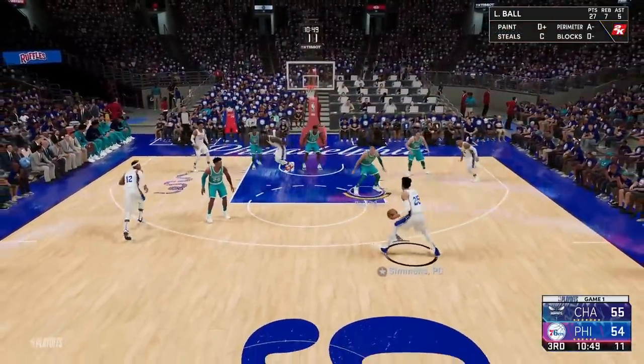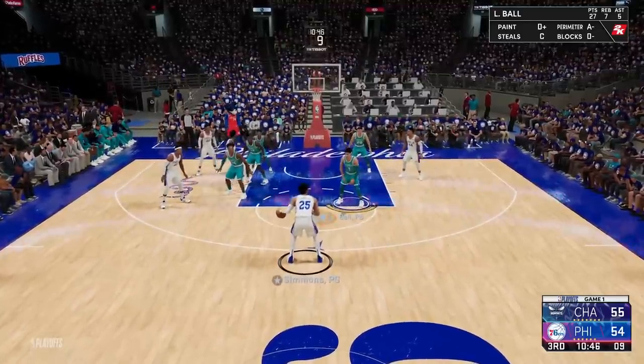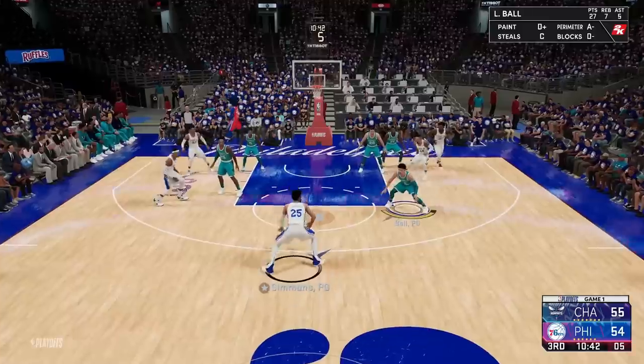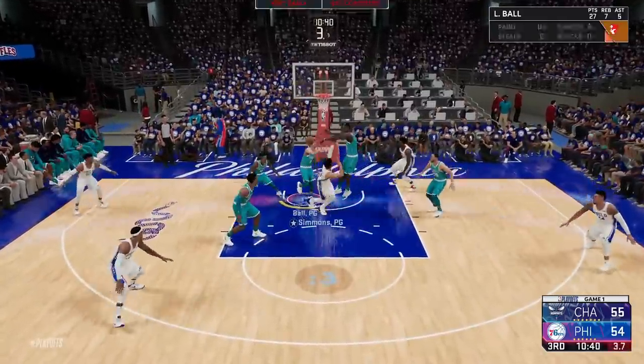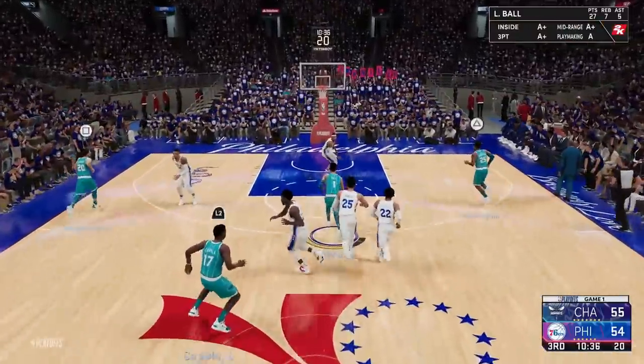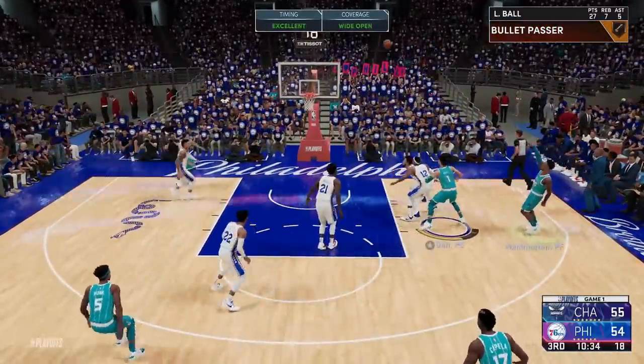Simmons for 3. Oh, wait. He's never going to shoot a 3. He's a coward. Shoot the 3, coward. He wants to give it to Joel so bad. I just gave him the lane. Good defense. Get that out of my house. Or Capella's house. PJ, go to the corner. Mid-range green.